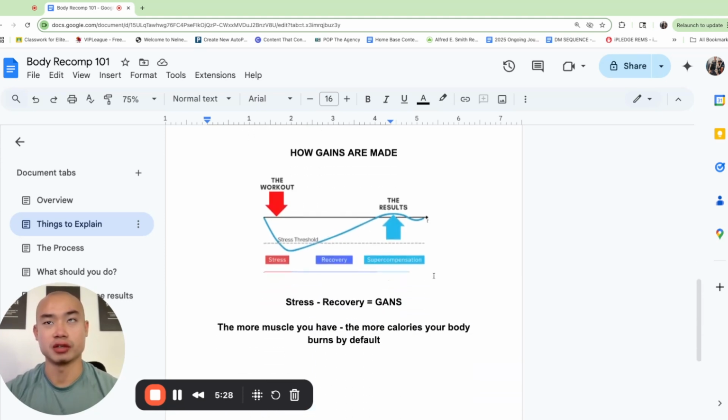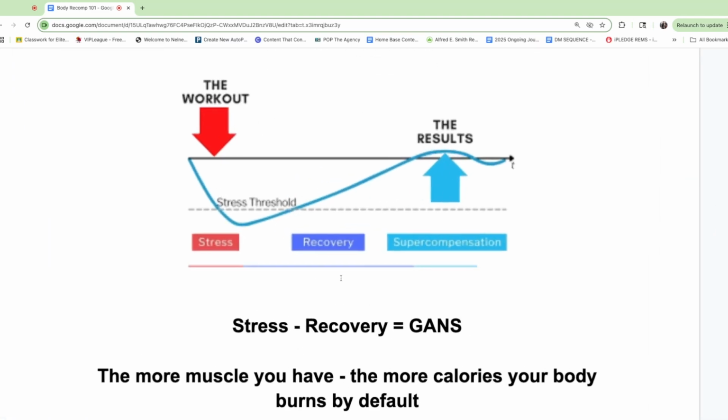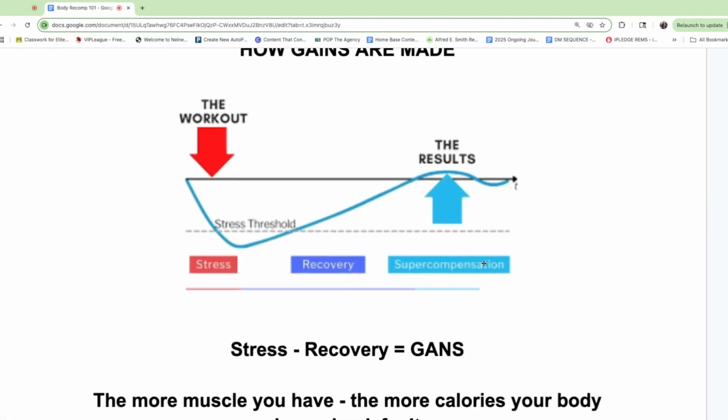Second thing we have to understand is how gains are made. You know how I just mentioned the more muscle you have on your frame, the more calories your body burns by default? How do we even make that happen? Well, this graph right here, let me just zoom in so you can see. It's a little bit blurry, but I hope you guys can read this.